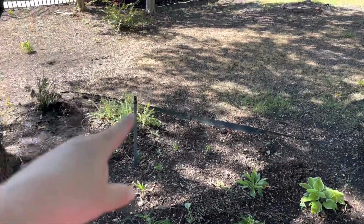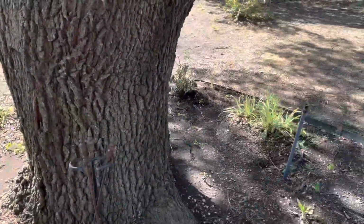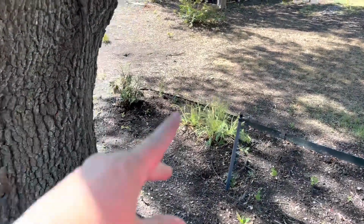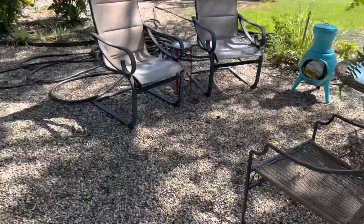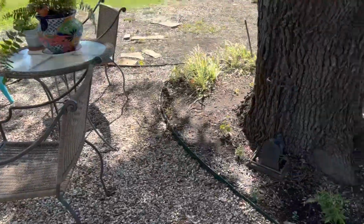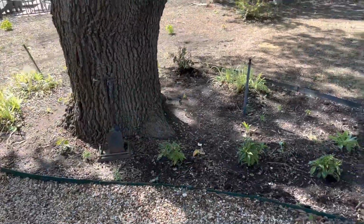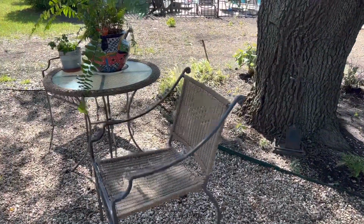Then in here, there's Carex that was already here, and I just kind of moved it around in some of the beds. So this was all filled up. So I pulled some of it out of here when we first moved in and moved it over here to this bed. So we'll finish the front of this bed when I come back around to go to the roses. But for now, we're going to go this way.